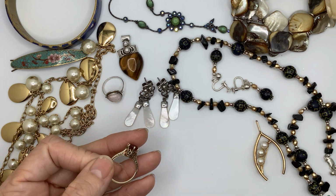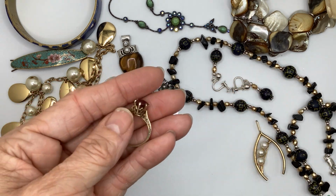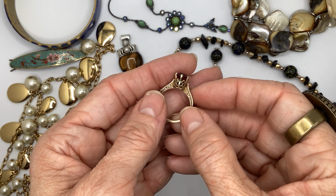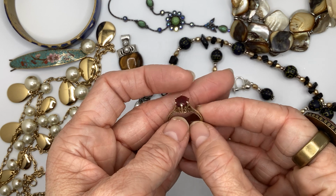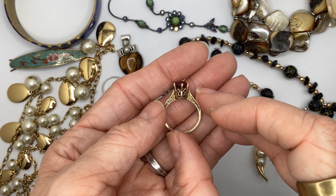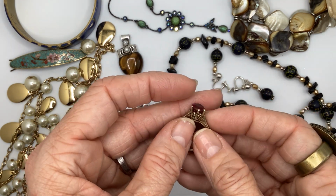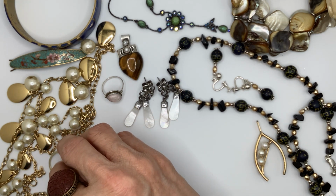Definitely has some age to it, but the stone in it is like glass. I've tested the stone, and it is not an actual stone. But look at the neat details of that ring with the six-prong setting and the details going along. Definitely very antique. It was a good find. Maybe I'll choose one day to replace that with a real authentic stone, because I know the actual stone is not real. But that was a neat find.